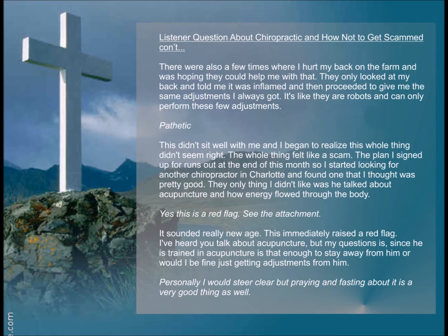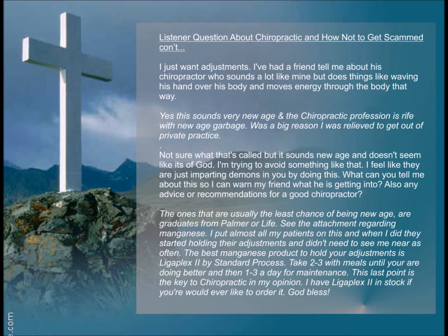Just like with Reiki massage particularly. That's just channeling devils, so I would err on the side of safety on that one. But praying and fasting about it is also a very good thing. And really, in this case, praying and fasting, God leads you to the right person. She said, I just want adjustments. I've had a friend tell me about his chiropractor, who sounds a lot like mine, but does things like waving his hand over his body and moving around the body that way.